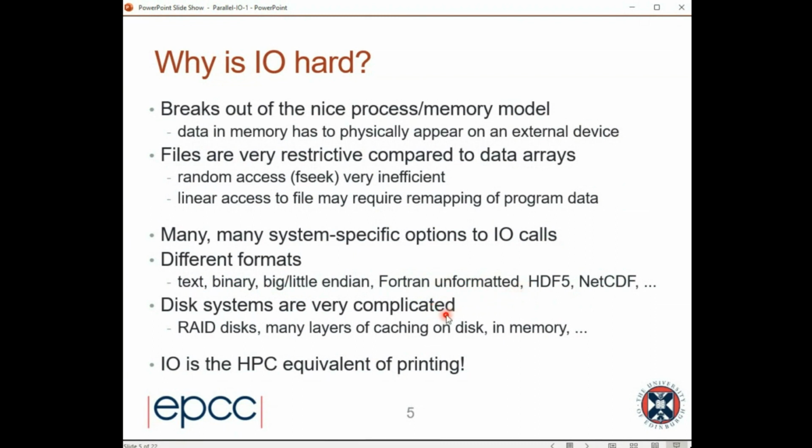Then disk systems themselves are very complicated. I will use the term disk here, but what I call a disk may be a bunch of disks, a redundant array of disks, for both performance and redundancy. There are many layers of caching. You may think you're writing to disk, but you're not. You're writing to an intermediate disk. You might write into memory.